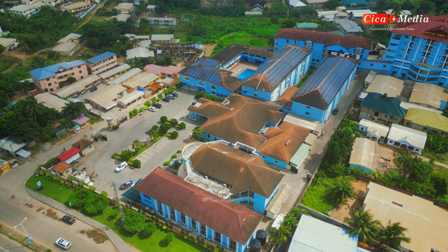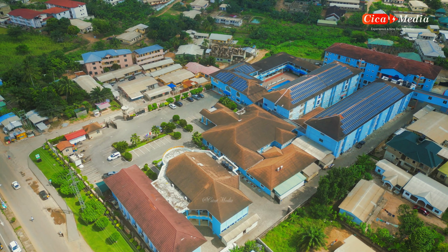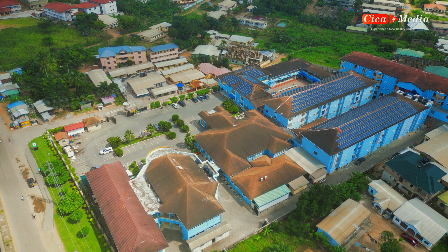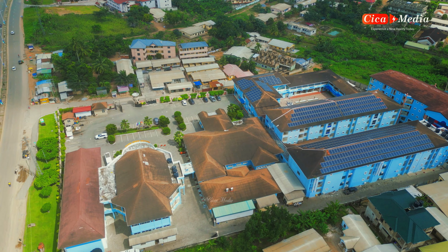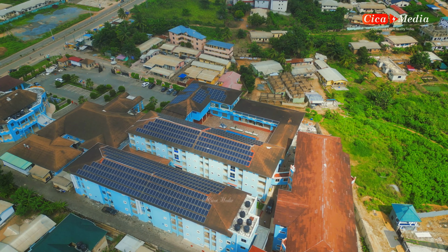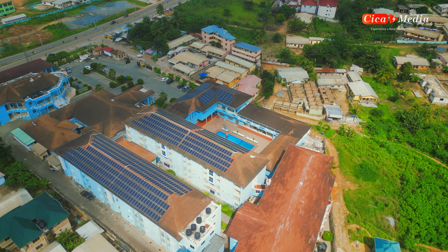Next, we have the Capital View, located not more than 20 kilometers from the Eastern Premier Hotel. Expect a warm and genuine welcome from the staff. They are committed to ensuring your stay is comfortable and enjoyable. With well-furnished rooms equipped with modern amenities, this is a perfect backdrop for a memorable stay.